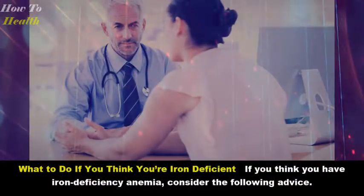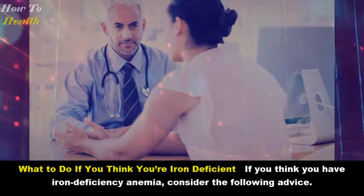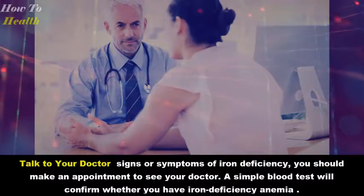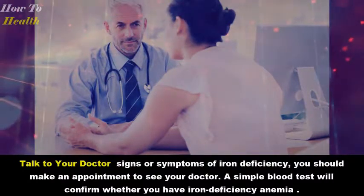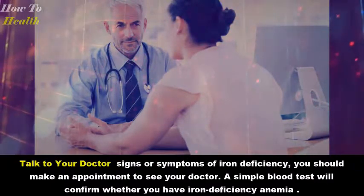What to do if you think you're iron deficient? If you think you have iron deficiency anemia, consider the following advice. Talk to your doctor. If you have signs or symptoms of iron deficiency, you should make an appointment to see your doctor. A simple blood test will confirm whether you have iron deficiency anemia.